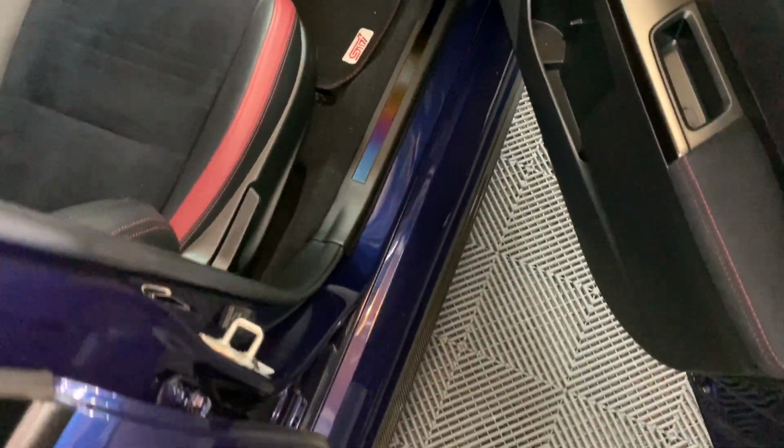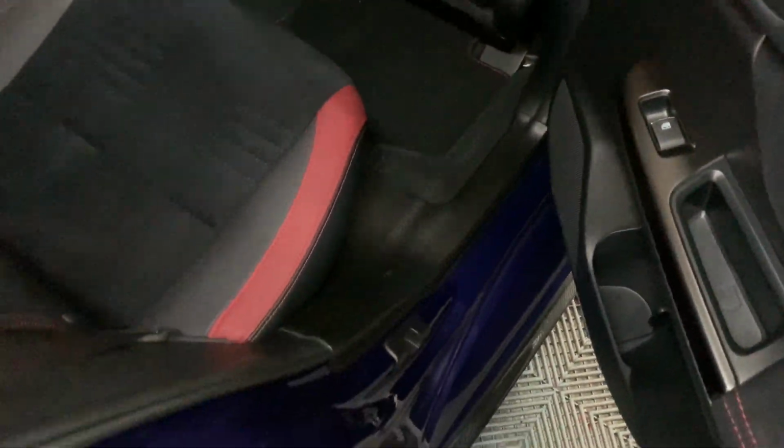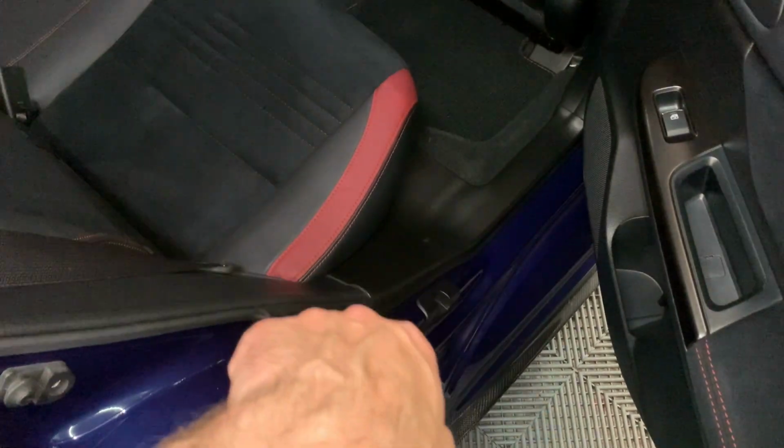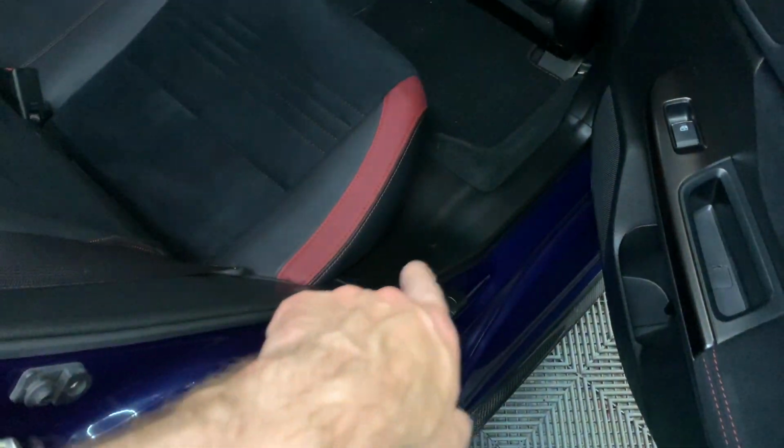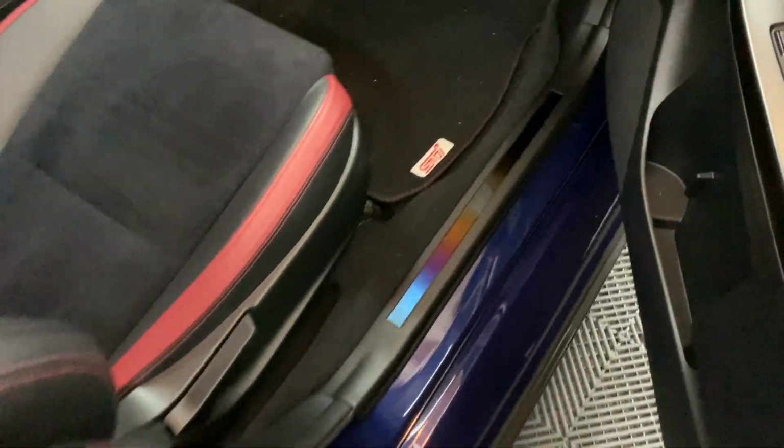I thought the rears actually came with one as well, but I was mistaken. They actually don't have them. So I guess I don't need to get the rears, because if you did, you would have to cut out a little cutout for it. So I'm not too concerned about getting the rears. This is pretty cool. I'm happy with that. I like that a lot.